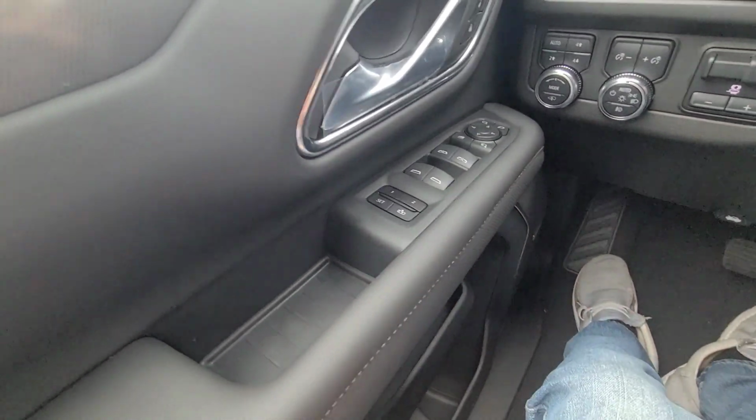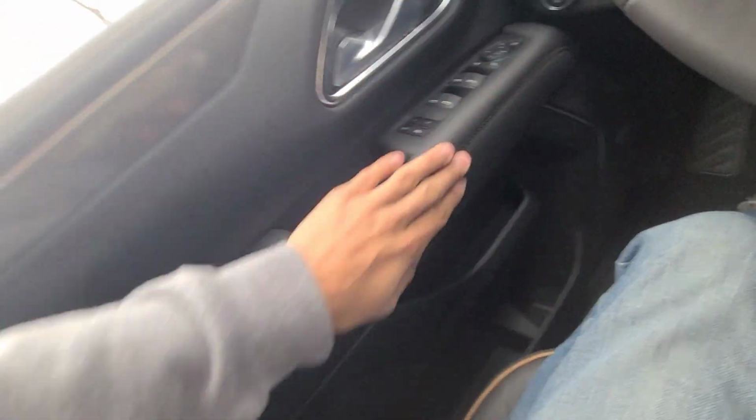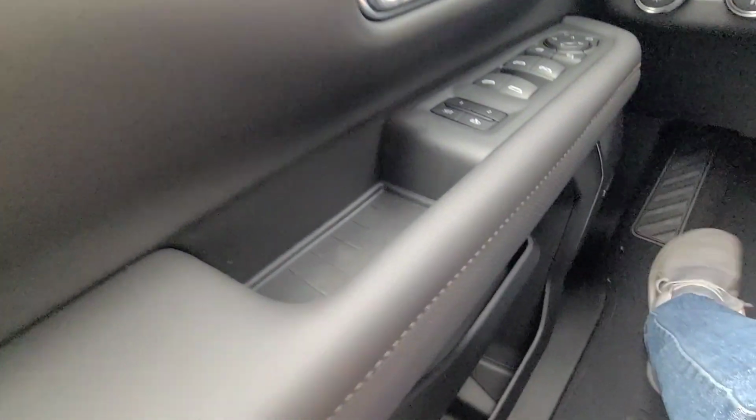And you also have the exit feature right there, and more storage in the doors. Perforated leather right there, and then we have faux carbon fiber up top, stitched leather up top on the door panel as well. And more storage down below with a cup holder.